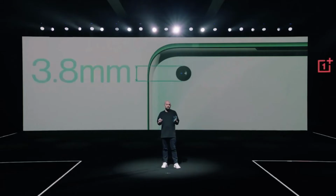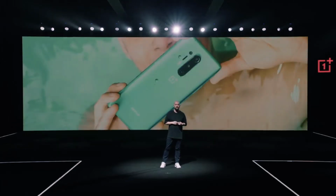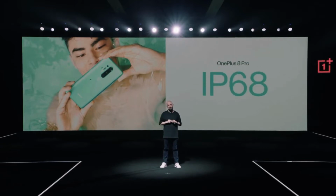Now you may have already noticed the punch hole front facing camera. Well, there's a reason that we went with that. It really does make the phone feel lighter. And at only 3.8 millimeters in diameter, you'll hardly even notice it's there. And you know we listen to your feedback, right? So one of the things you've asked for is an IP rating. Well, guess what? The OnePlus 8 Pro is IP68 rated.